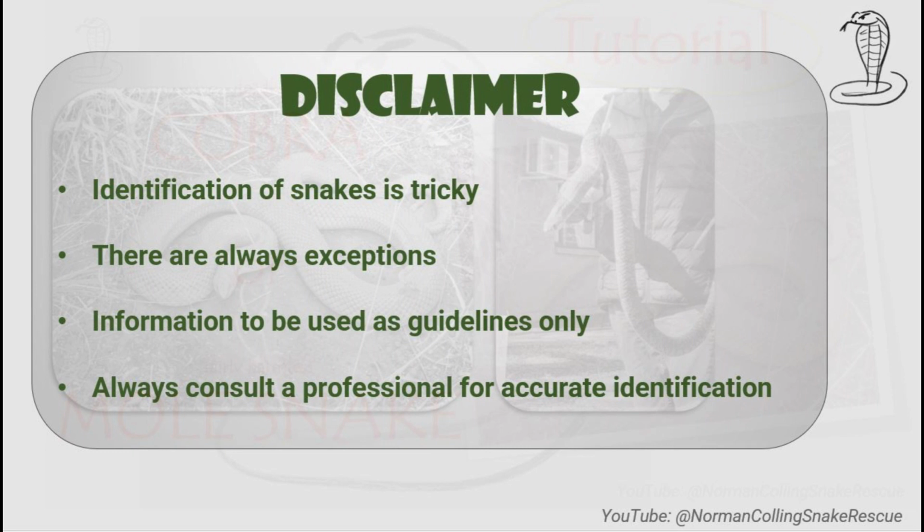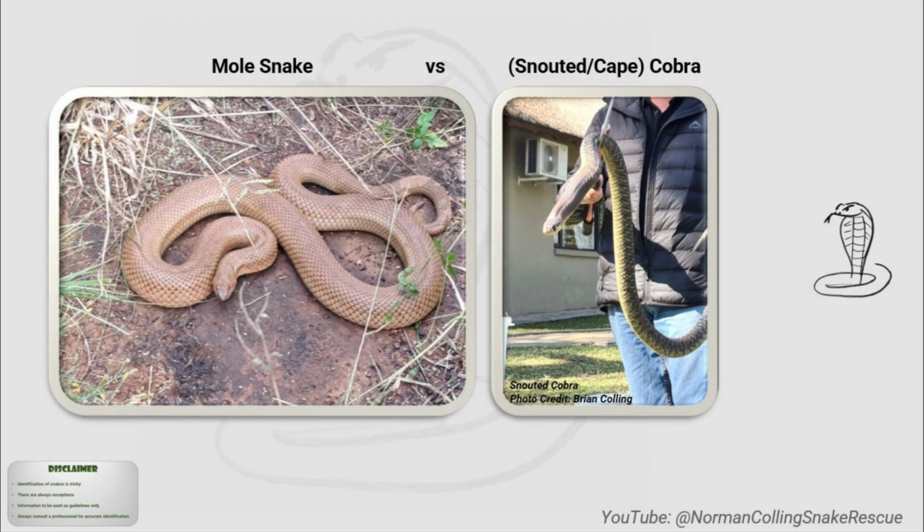But please, before I do that, it is so important to remember that dealing with snakes is dangerous, and snakes can really cause bodily harm and injuries to you and those around you. So it's always safer to consult a professional as opposed to trying to do this yourselves. Now the comparisons we're going to do is between mole snakes and cobras. And the comparisons I'm going to mention in this tutorial generally apply to both snouted cobras, which is the snake in the picture on the right, as well as Cape cobras.